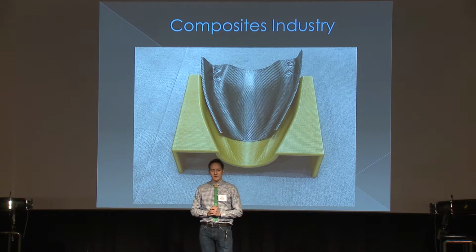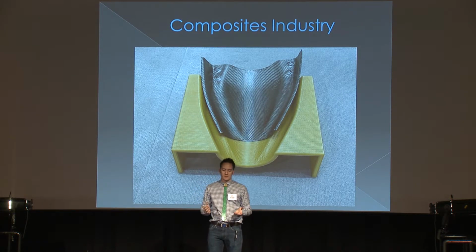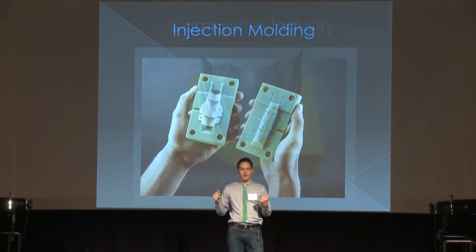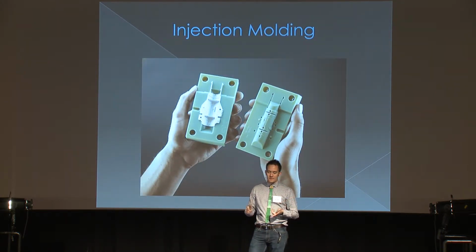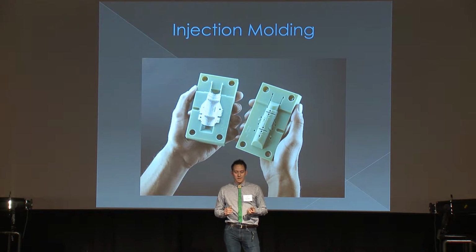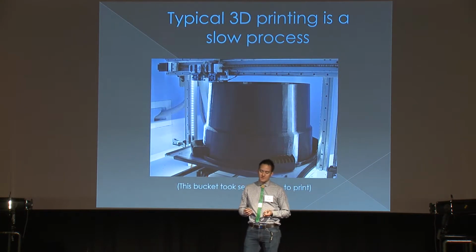The composites industry. And this is a new one for us because that's a new industry as well. So composites require really high-temp plastics. And we can 3D print the molds that these plastics go into. And they can take the high heat and high pressures of an autoclave. Same thing with injection molding. Those green parts, the cavity and the core, these were made with a 3D printer. And so you have lower temp plastics that are injected into higher temp plastics, and you have an end-use part. And these are good for hundreds of parts, maybe not thousands.